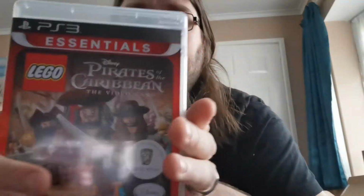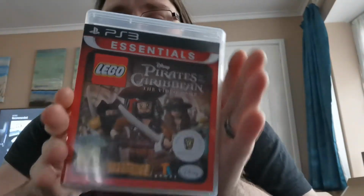Next up, and I do love my Lego games, I must admit, and this is one I played to absolute death on the 360 when I first had it, we got Lego Pirates of the Caribbean. All of these games come with manual and stuff like that. They're in really lovely condition. And again, I've wiped and sanitised them all down beforehand anyway.